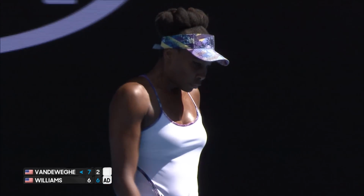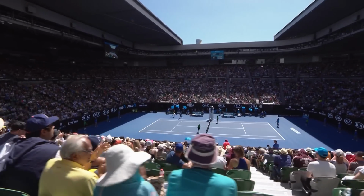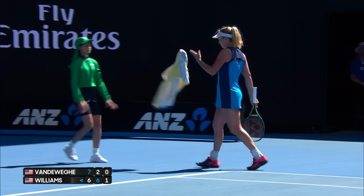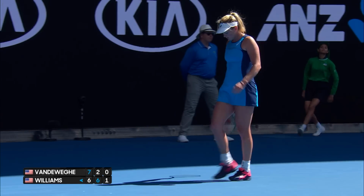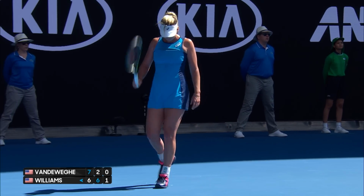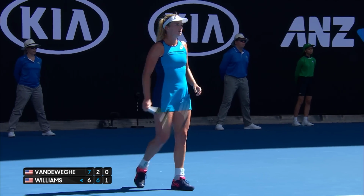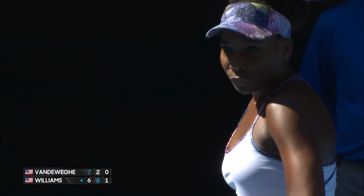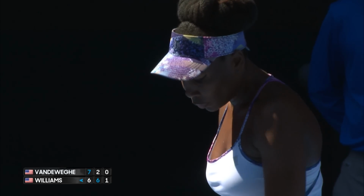Cain, Williams. Perfect start to the decider for Williams. First game, final set. When you're not converting on your break points, there's a knock-on effect. Psychologically, it starts to affect you, and then that starts to permeate through the rest of your game. You're annoyed on serve because you haven't broken in the previous game, and so on.